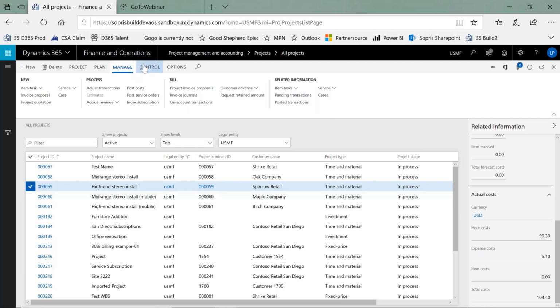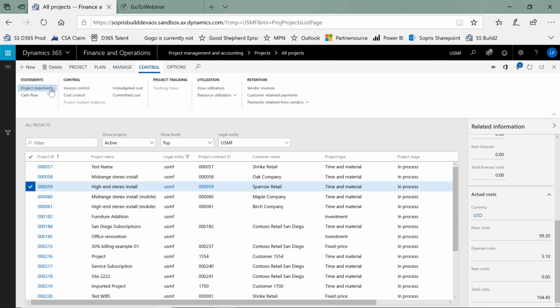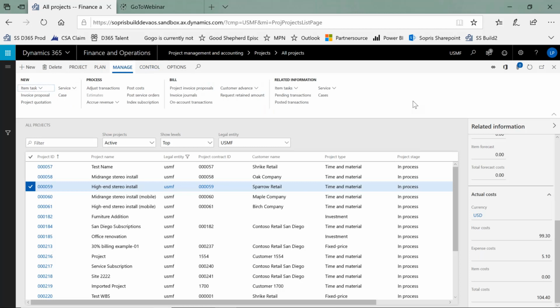The other way that we can look at this is under our control tab. We have the ability to look at project statements, and our project statements would show us, in essence, that true P&L view of revenue versus cost established on each of these individual projects. Our project system does go further, to the capability of doing full resource management, tracking, et cetera, in the system, and we will probably be reviewing that at a later date.